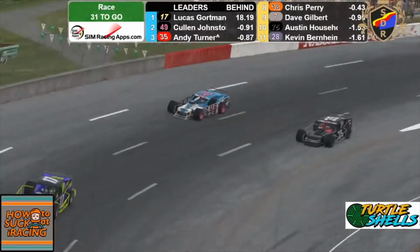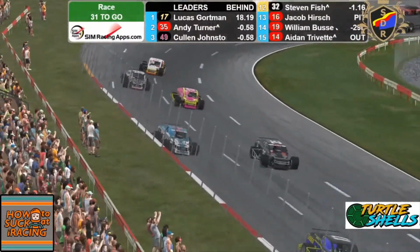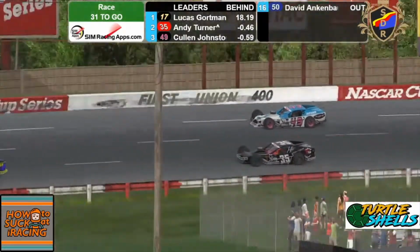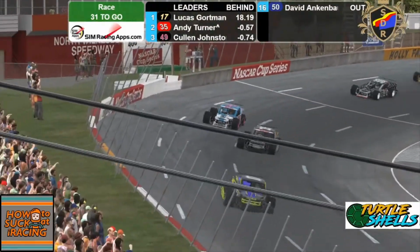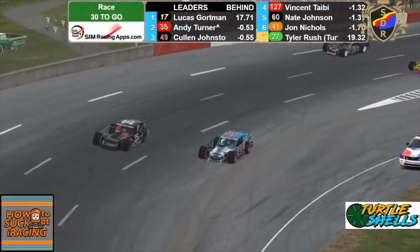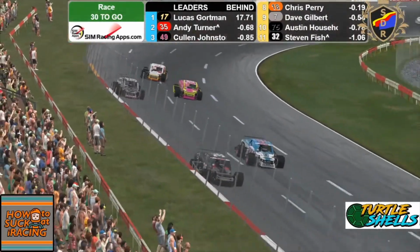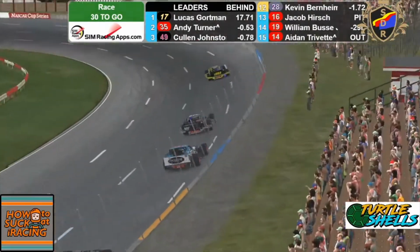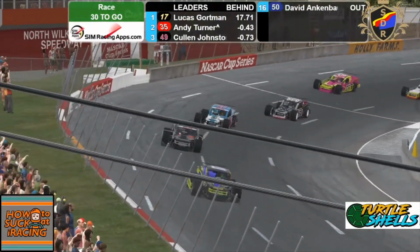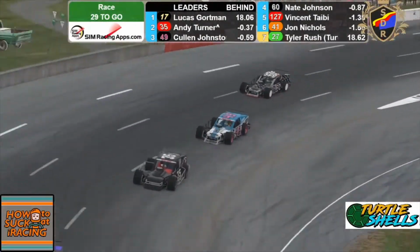As they go back down into 1 and 2, Andy will definitely have the advantage, but Colin will have the momentum coming out of the turn. Gets a little bit of a run. As they come around, believe that was Bill Bussey Jr. trying to get his car back up to speed. Woo, they're getting mighty close side by side coming out of turn 2. They finally get lined out with Andy up front in second place, trying to chase down that blue and green of Lucas Gortman as we see some more side by side racing back there.